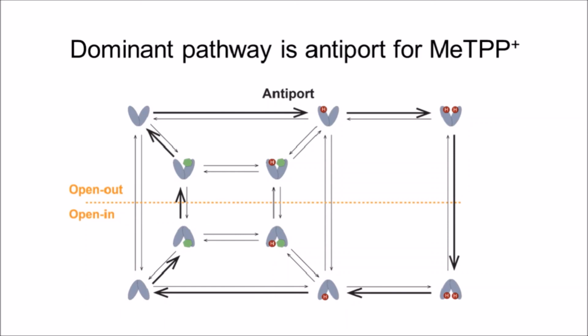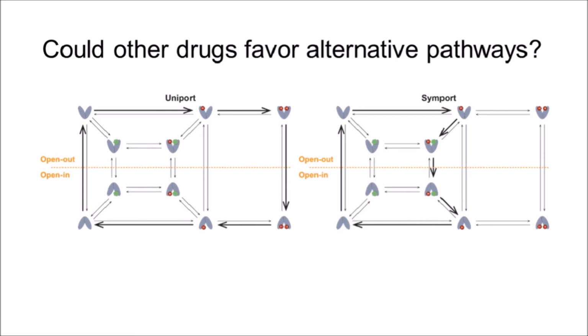Again, this is exactly what we expect, but we have seen some evidence from NMR, for example, that MRE interacts differently with different substrates, and this can affect not only the binding affinity, but the transport rates. So what we were curious is, could we find some substrate that instead favored one of these other pathways? So a uniport pathway of either drug or proton, drug and proton, or a symport. So we could actually potentially even get driven drug uptake through these multi-drug transporters.